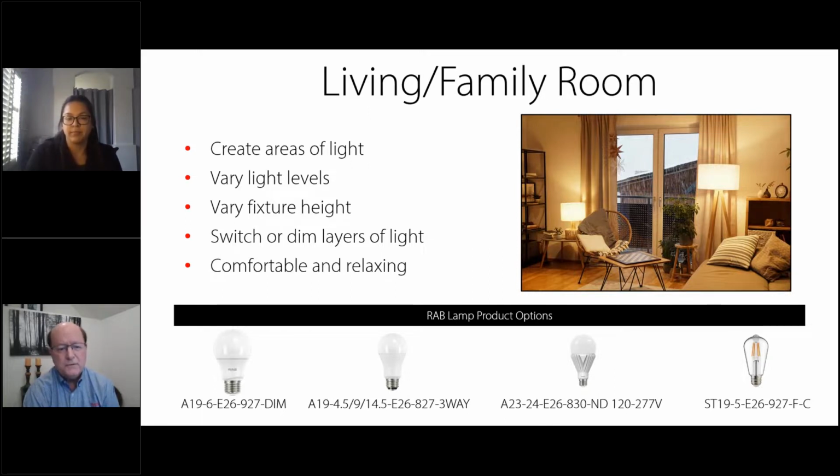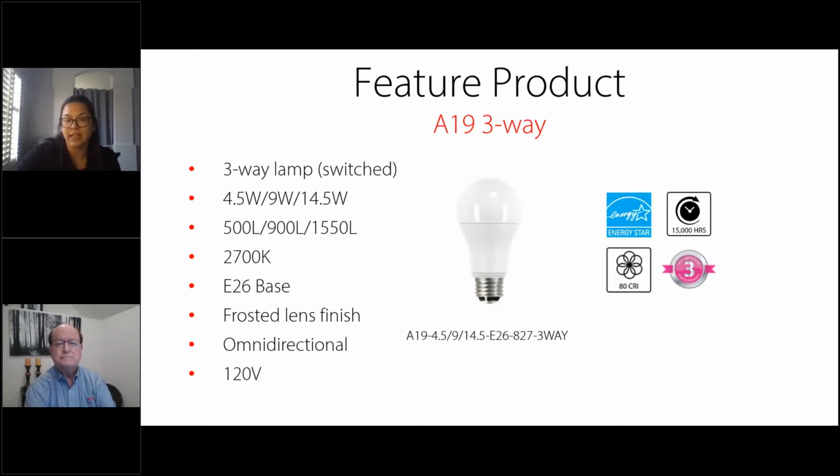So you see 4 different types of lamps here as an option. One of them is just a standard, the first one, or we have something new that's a 3-way, and then we have the higher wattage A lamp shape, and then a decorative. Which one would you use here? So for something like this, I think I would go with the 3-way A19.